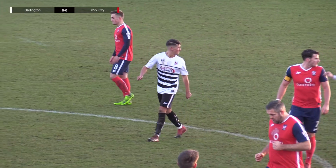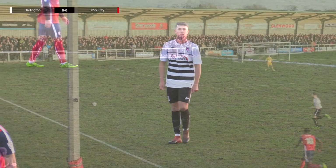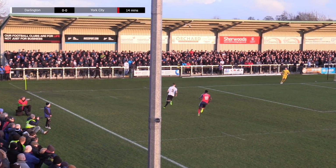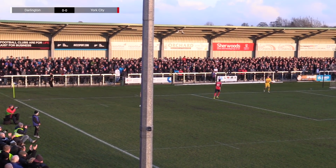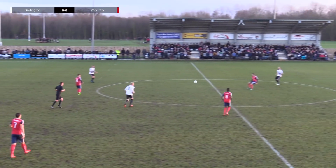But closest either side have been so far. Great effort by Wheatley, just as you say, Stu, off the outside of the post. He's only picking himself up gingerly as well. Thompson full of aggression, but won the ball cleanly, and now Heaton's stepped over the ball and had a nice step over, took Morgan Smith out of it.